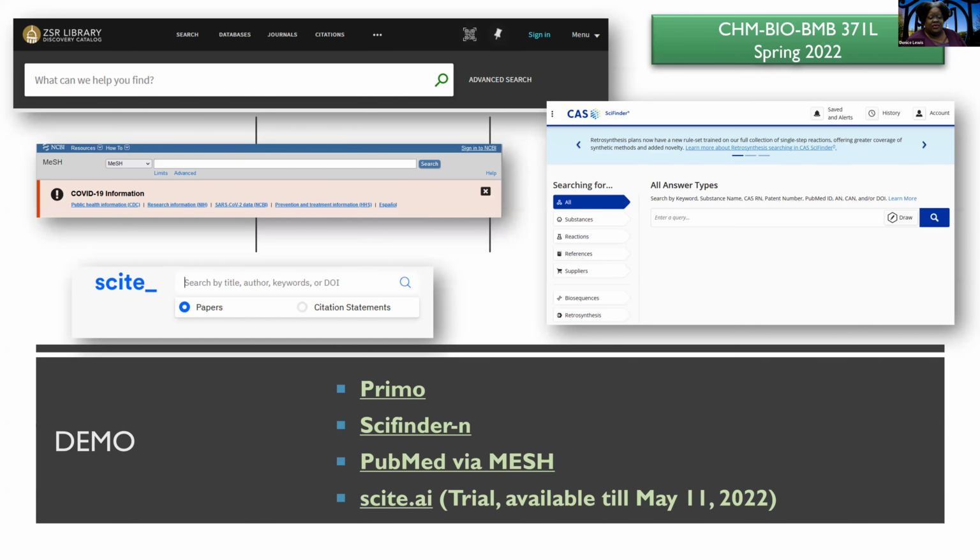On top of that, I demoed these 4 tools. Primo, which is our library discovery interface; SciFinder N, which is a chemistry database, where really using the reference piece of it to search for articles and other resources is really cool; PubMed using MeSH searching terms; and then, since we were trialing Site at the time, I touched base on Site.ai.